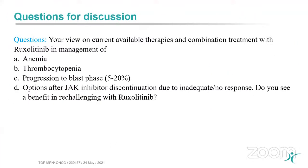So for the current therapy, we have seen that ruxolitinib, if started early, has a better improvement in overall survival, with better responses in spleen rate and even quality of life also. But there are still some unmet needs, like the management of anemia, thrombocytopenia, and progression to blast phase or acute leukemia. These are points of discussion, because as you know, this drug itself causes anemia and thrombocytopenia and doesn't prevent progression to the blast phase, which can still happen in 5 to 20% of the patients.